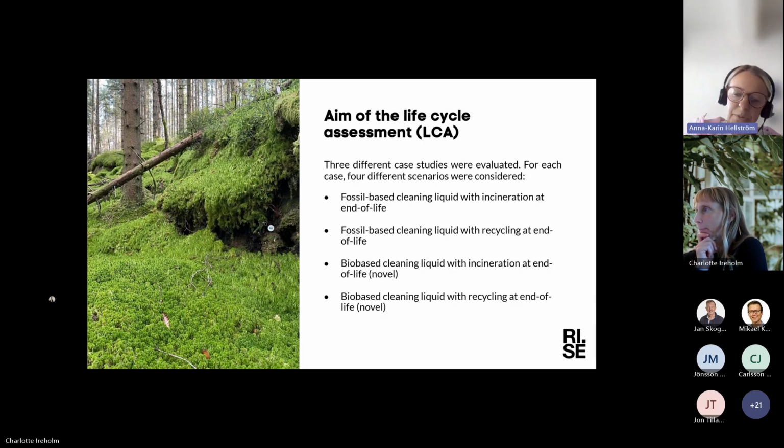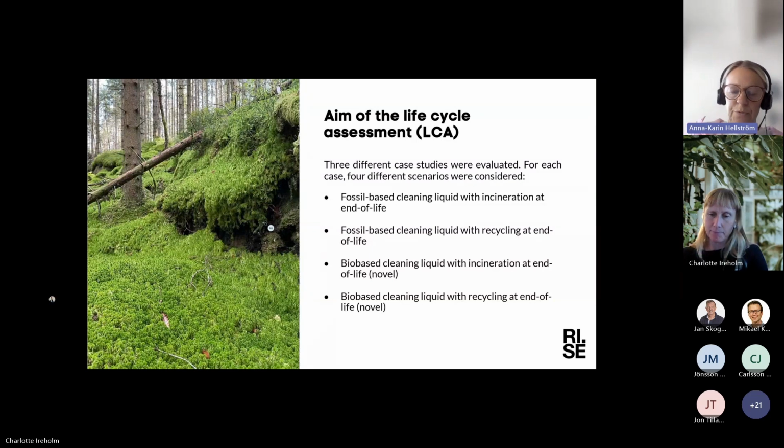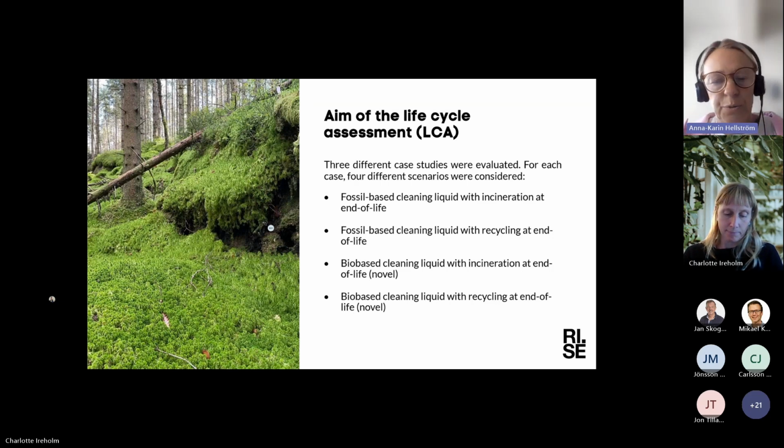So we have 3 different case studies. And when it comes to the LCA here, because we have different functional units, the functional unit is a way of assessing, using for comparing different case studies. And we have different functional units here due to the amount, but also the different formulations. However, we have been using 4 different scenarios within each case study that can be compared.